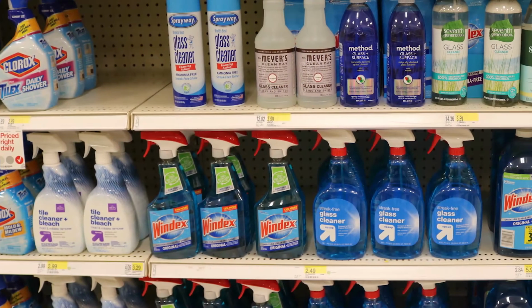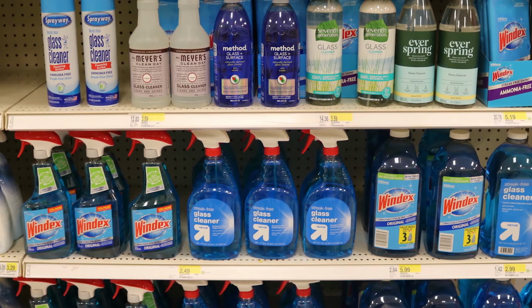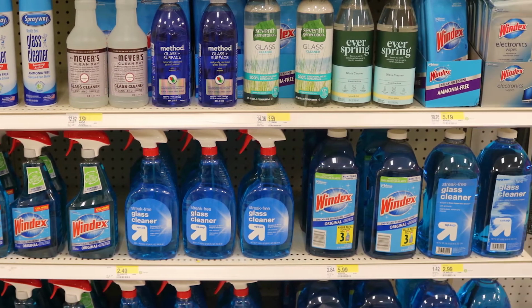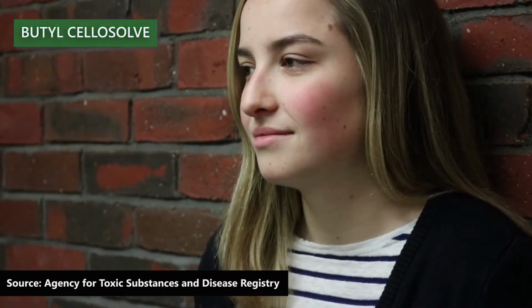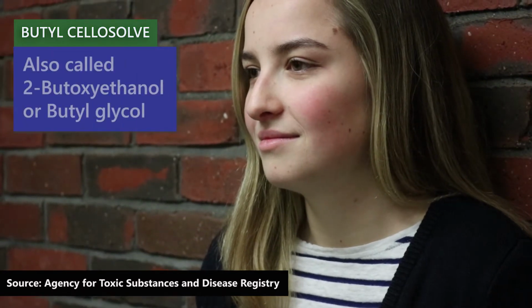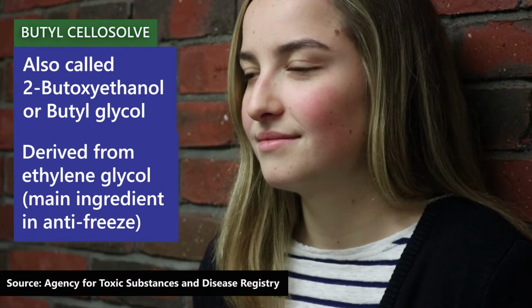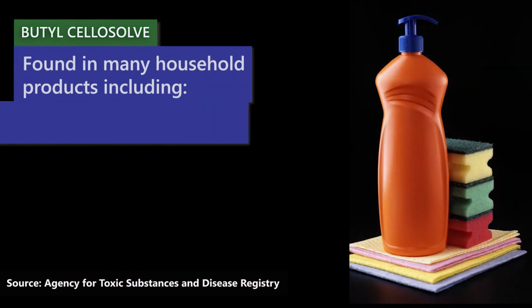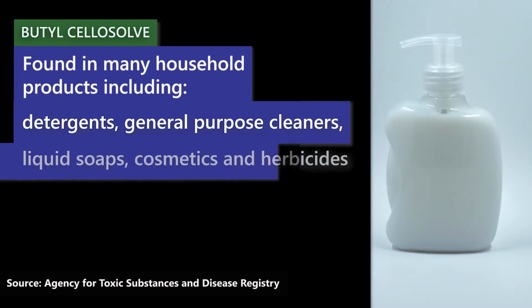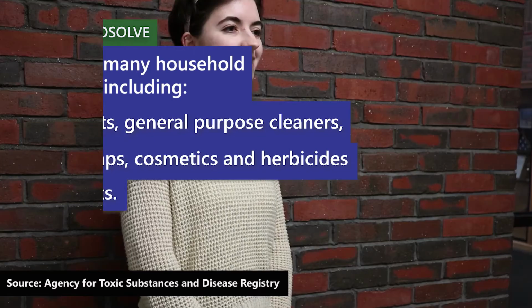Most household glass cleaners contain either ammonia or a compound called butyl-cellulose, both of which have subtle but serious health effects and contribute to poor indoor air quality. Butyl-cellulose is a colorless liquid that has a sweet, ether-like odor as it is derived from ethylene glycol, the main ingredient in antifreeze. Butyl-cellulose enters the body through the skin, inhalation, or oral consumption. Sustained exposure to high concentrations can cause adrenal tumors as well as skeletal birth defects.